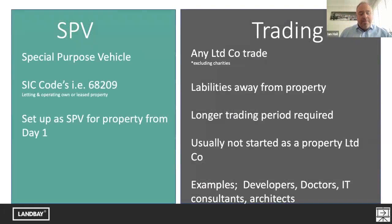SPV versus trading. SPV stands for Special Purpose Vehicle. We allow around 4 SIC codes. The most typical SIC code that we allow on an SPV is 68209, which is called letting and operating of own or leased property. That means that limited company only has one thing in it, which is property. The rental property, or perhaps a short-term let property, rental property full stop, that basically produces income.